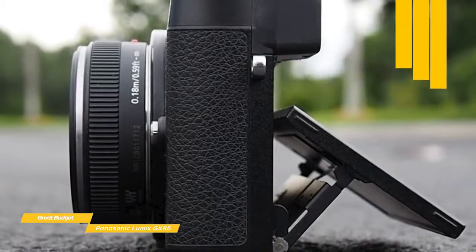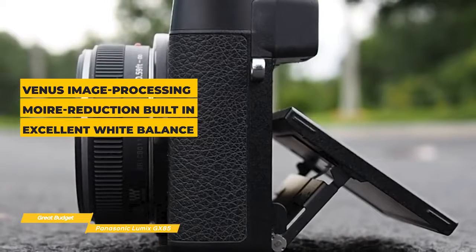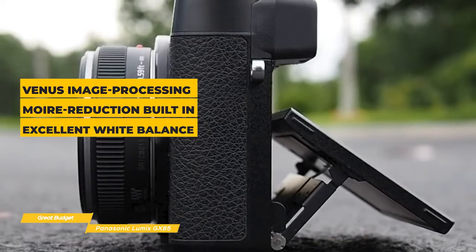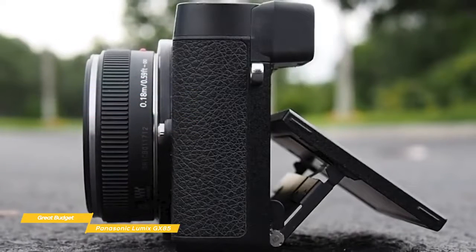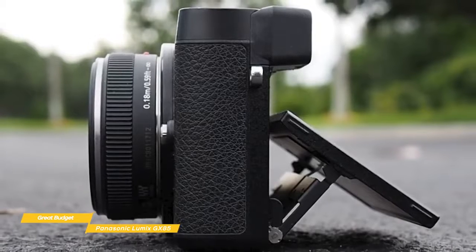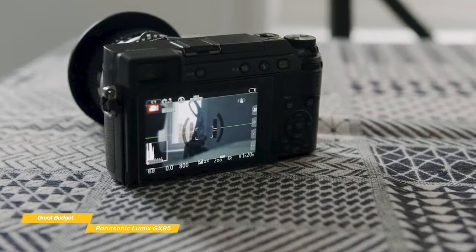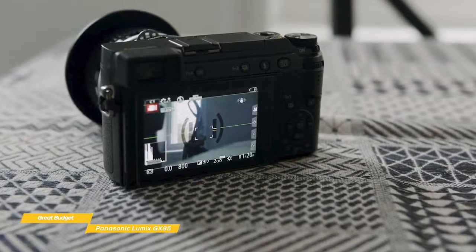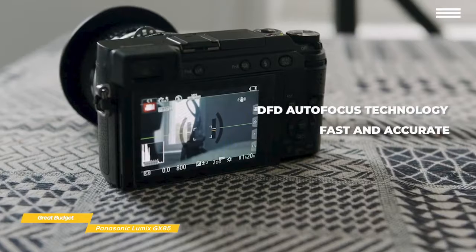Although its sensor checks in at just 16 megapixels, it has Panasonic's Venus image processing engine, which has more noise reduction built in to compensate. Color rendering and white balance is excellent, and the automatic white balance delivers good results, even in cloudy weather, low light, and even when there are multiple light sources, which are 3 of the trickiest conditions you'll encounter. Video looks great too. Even in high contrast lighting, like a bright subway platform with dark track area, at mid-range sensitivities, it does a good job. Panasonic's DFD autofocus technology is generally fast and accurate.